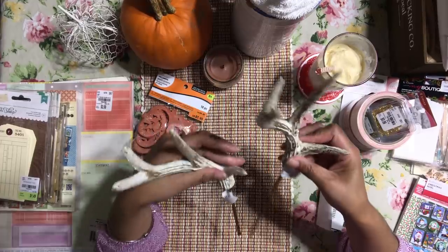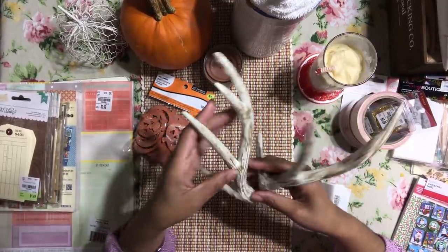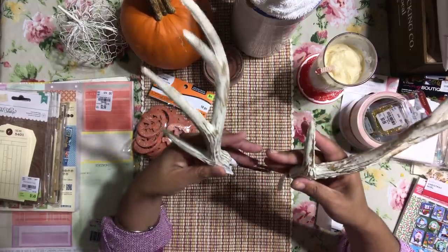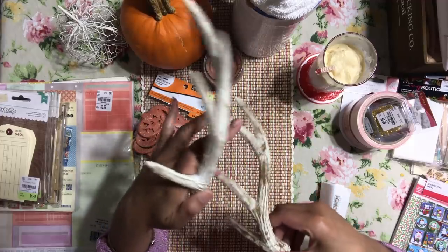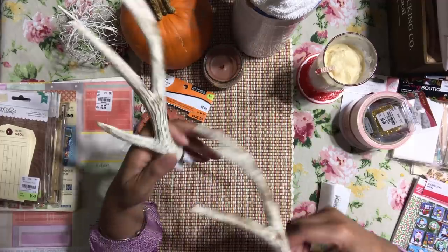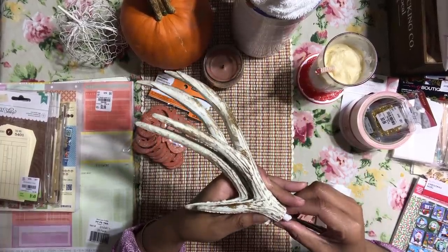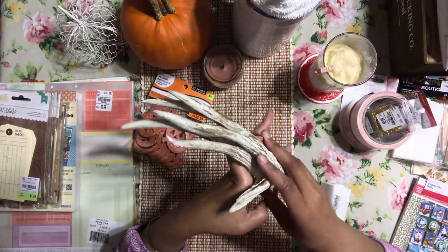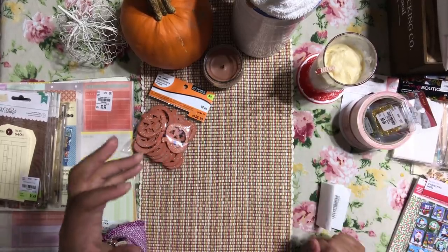So I got them. I shouldn't really get these because I don't even know what I have that I bought last year. I know I have tons of stuff. But I like the color. It kind of goes with my theme for Christmas, so I really like this. So I just grabbed it. It was $2.50. It was originally $5, so I had to grab it. I think they were really a good buy.